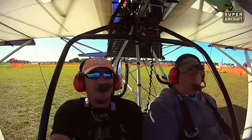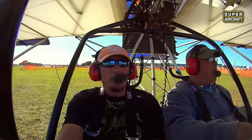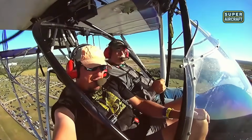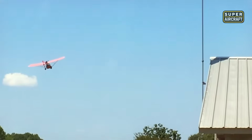The M Squared Breeze remains one of the most accessible ultralights available, with prices starting around $10,000 for used kits. Its straightforward construction, short takeoff ability, and low fuel consumption continue to attract those seeking genuine flight freedom in its purest form.